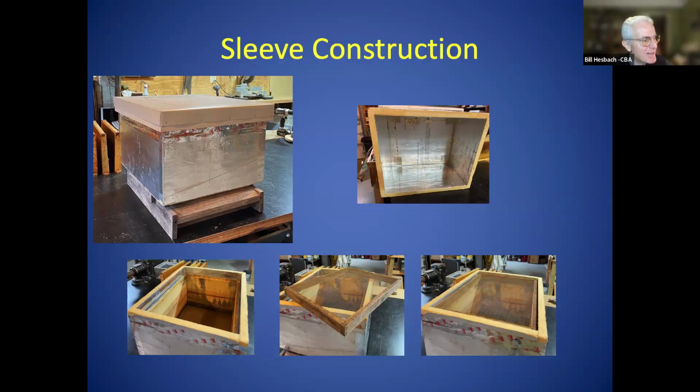I mean, when I give this talk, beekeepers teach me a whole lot. They say, "Hey, can't you do this?" Yeah, you can actually. Now I think about it.